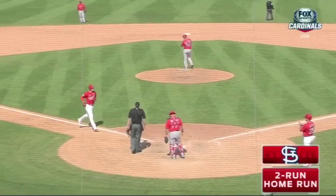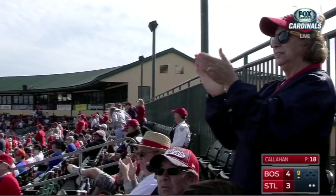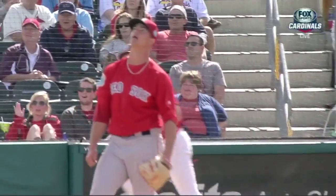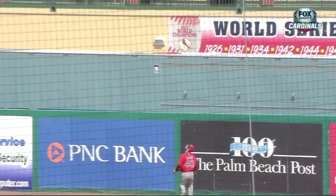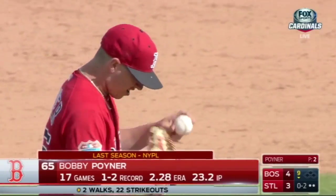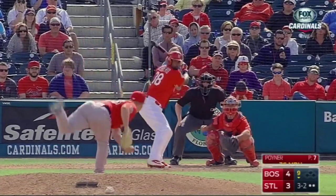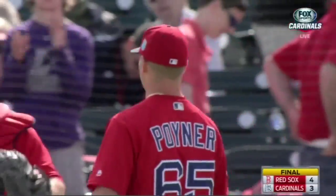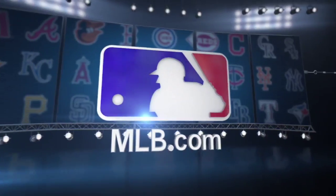Dan, you saw talking about David Bell, the interim manager today, how much he liked Hazel Baker. Hazel Baker's 2 for 3 today, and just gets the Cardinals right back in this ball game with a 2-run home run. He knew it right away, Hazel Baker, and unfortunately so did Callahan. 17 games last year. That was his first year in pro ball. We throw a slider there. 3-2. Goodbye. Game is over. So the Red Sox hold on and defeat the Cardinals by the final of 4-3.